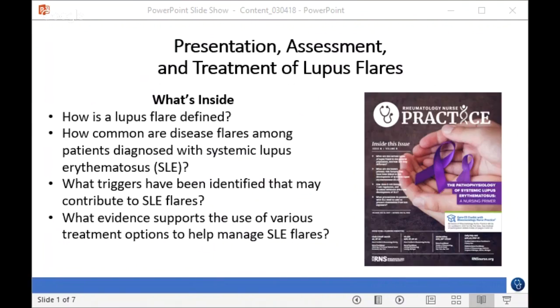The one that you see on the screen has been out for a couple of weeks. We have a next one coming out that's going to be discussing how a lupus flare is defined, how common disease flares are among patients with SLE, and what triggers have been identified that may contribute to SLE flares. It's going to be a fantastic issue. It also has a very special insert in it. We actually have a full-size poster that's going to be included, and you'll see it in the envelope coming to your door. You can also access these activities or the publications online at the rnsnurse.org website.